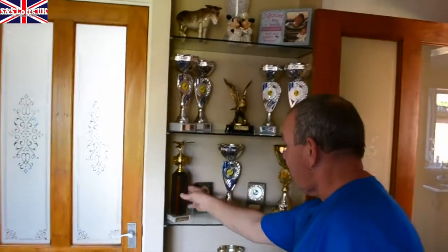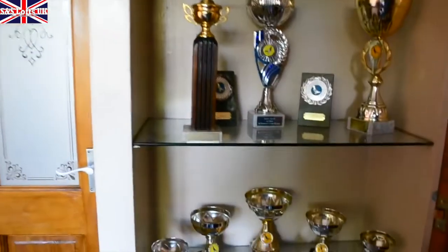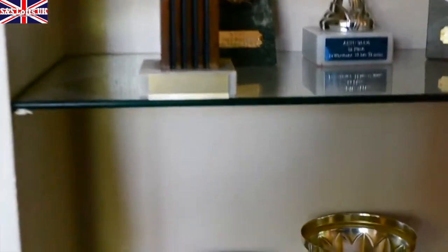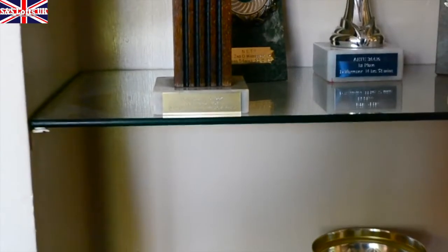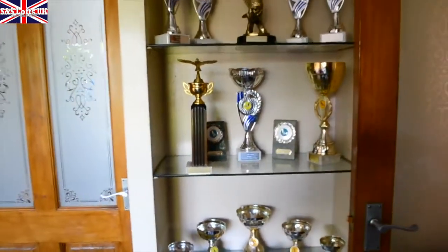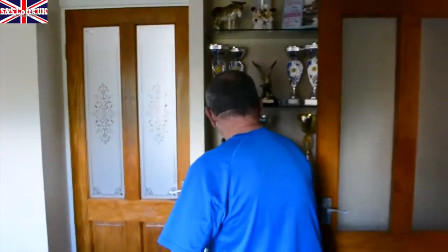But of all the trophies, this one here is my favourite. That goes back to the early 80s. 1984. That was the first time in competition over here. And that's always been with Hughes, right? Yeah, always with Hughes. Brilliant.